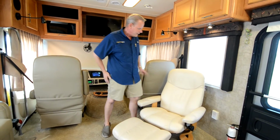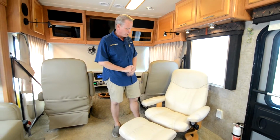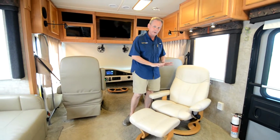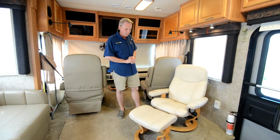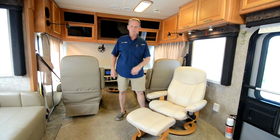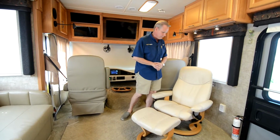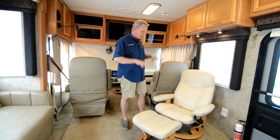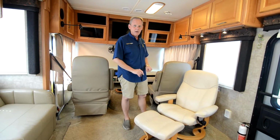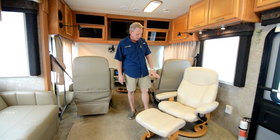not, is the recliner. I don't believe it was factory, but someone at some point has put an Ekornes Stressless recliner in it. If you're not familiar with this brand of recliner, this is the brand you're going to find in a Prevost bus or a $600,000 Class A diesel pusher. It is a top of the line recliner. It's a European lounger.